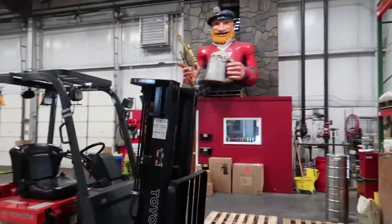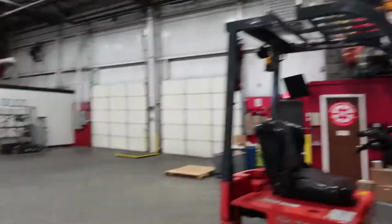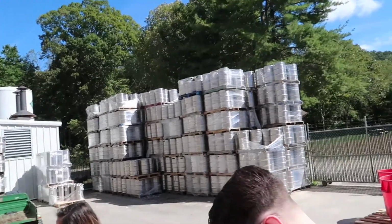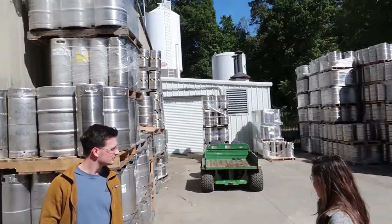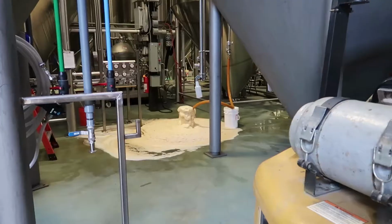That used to be the logo? Oh my God. For Highland beer? Oh, that's so cool. And then walk in. This is their outdoor stage. They have about 1,500 people out here for their show.